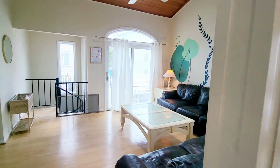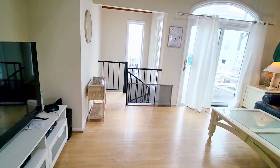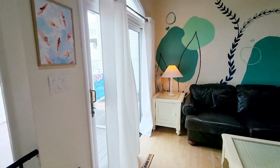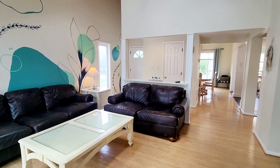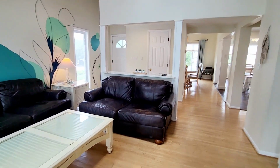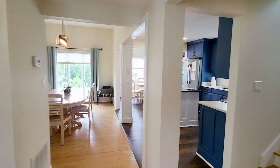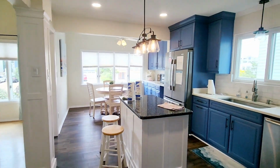Here's our living room, perfect for everyone to relax in, turn on a movie, play a game, pull out a puzzle, whatever is best for your group. But we have enough space for everyone here. And then this perfectly bleeds into the kitchen and the dining room. So everyone can stay together no matter what activity you're doing.